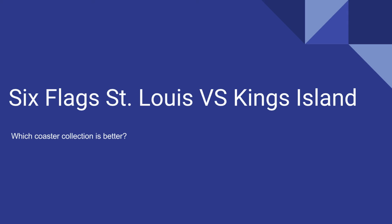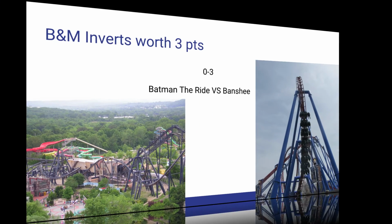Now, both these parks I've been to, and they're pretty good amusement parks. Six Flags St. Louis, they don't really have that best coaster in the park that is super big, very good. But Kings Island, they have tons of great rides, but they are a little bit lacking in depth after their big four. So it is tough to say which collection is better. But to me, I feel like to have the perfect coaster lineup, you need 3 over-the-top coasters and a ton of depth after that. So let's move on to the B&M Inverts.